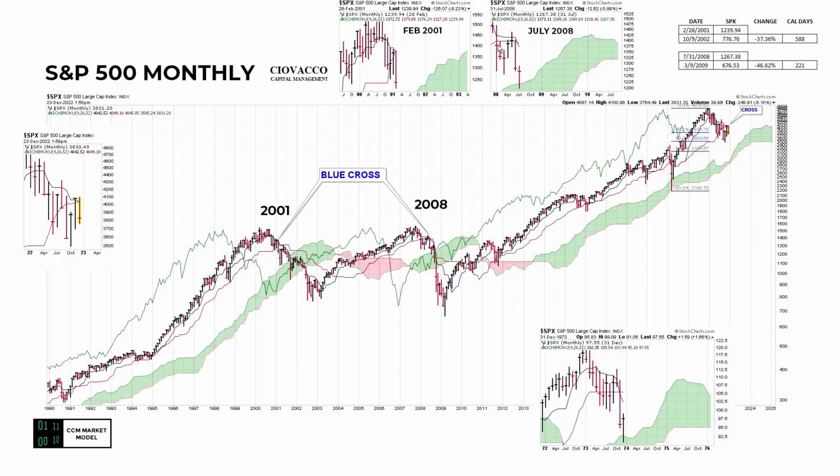Blue is dropping below red. Blue is below red. Blue in the present day, December 23rd at 2 p.m. Eastern Time, is below red. From here and here, the additional drawdowns are 37% and 46%. The number of calendar days till the low is 588 from this point here, 221 from this point here.